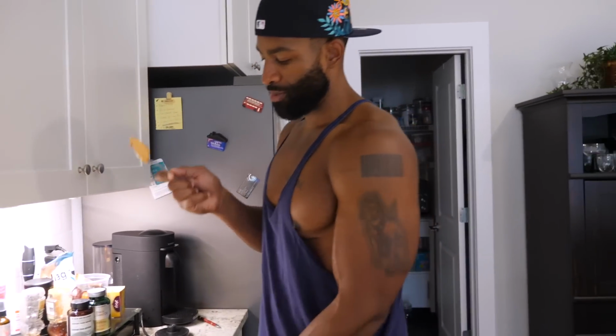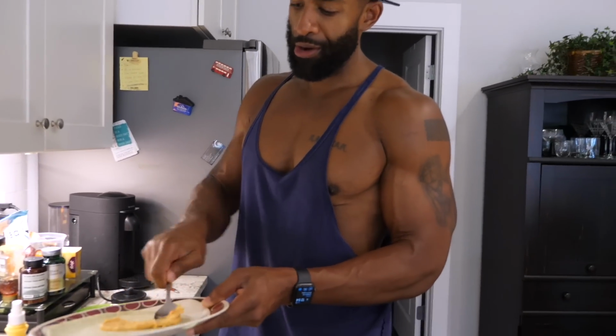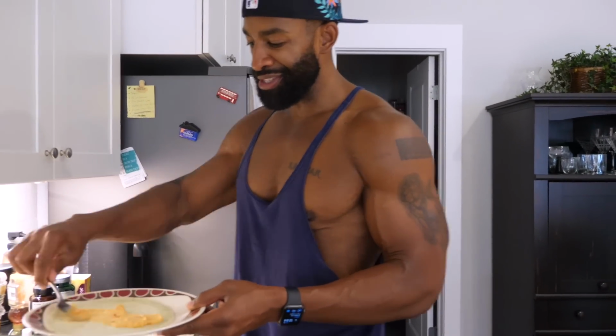So this is 60 calories per 2 tablespoons. I got a pretty good eye. That's about 2 tablespoons. Yes. Right? On a regular spoon, that's about 2 tablespoons. Yeah, that's about 2 tablespoons. Throw that on the wrap there. Spread it out real good.